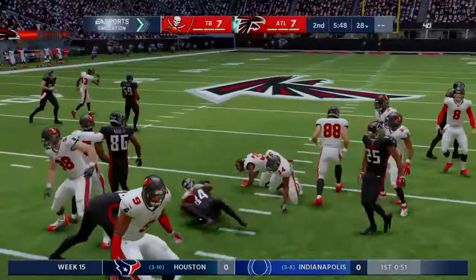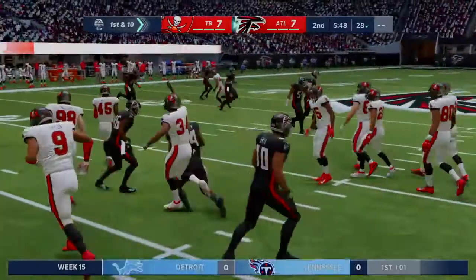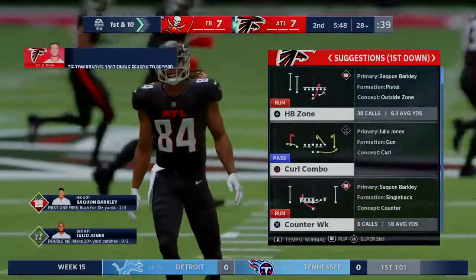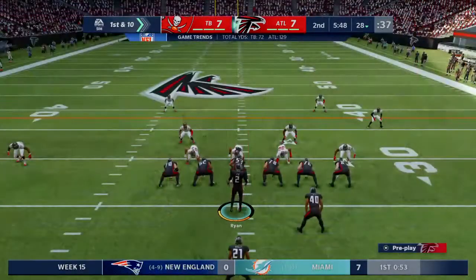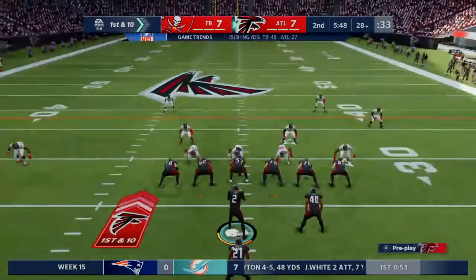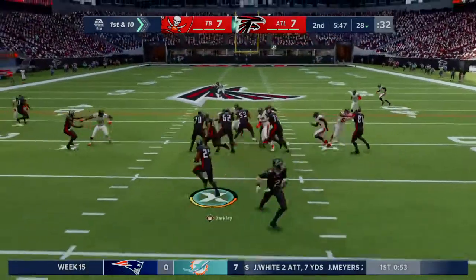And he's up across the 25 and down at the 28. The Falcons take over 1st and 10 at their own 28-yard line. The Atlanta offense out there for their next drive. And that last touchdown drive they had very balanced. How key is that balance?